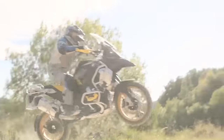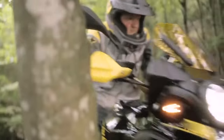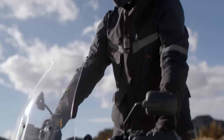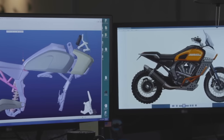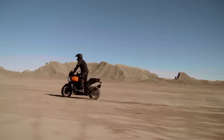With a 102.5mm bore and 76mm stroke, the Beamer's boxer pumps out 136 horsepower and 105 pound-feet of torque. Harley's Revolution Max engine favors a larger 105mm bore and a shorter 72mm stroke, resulting in 150 horsepower and 94 pound-feet of torque. The Pan America's 13:1 compression ratio also helps it gain a few ponies over the GS and its 12.5:1 compression ratio. While engine performance goes to the Harley on paper, both models deliver power with vastly different means.